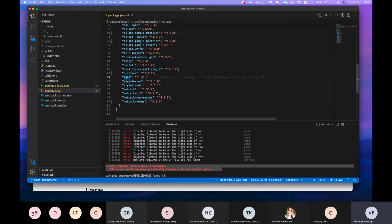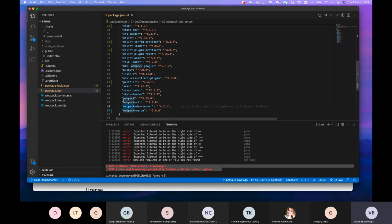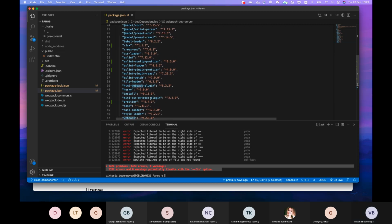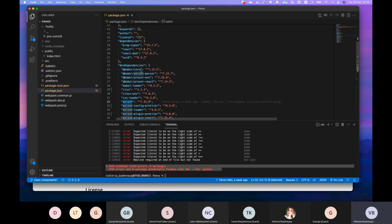So Sass, again, is a preprocessor for the CSS. So it's not something that would go to the final version of our application. It would be transpiled to CSS. Webpack is a builder to build our application. Again, we don't want it to appear in our final product. Stuff like Babel, some loaders, and linters also don't go there.